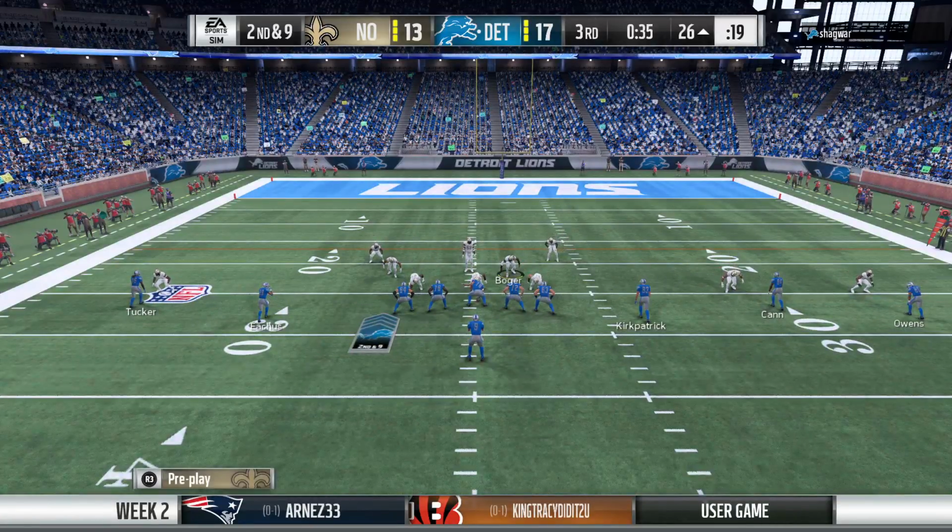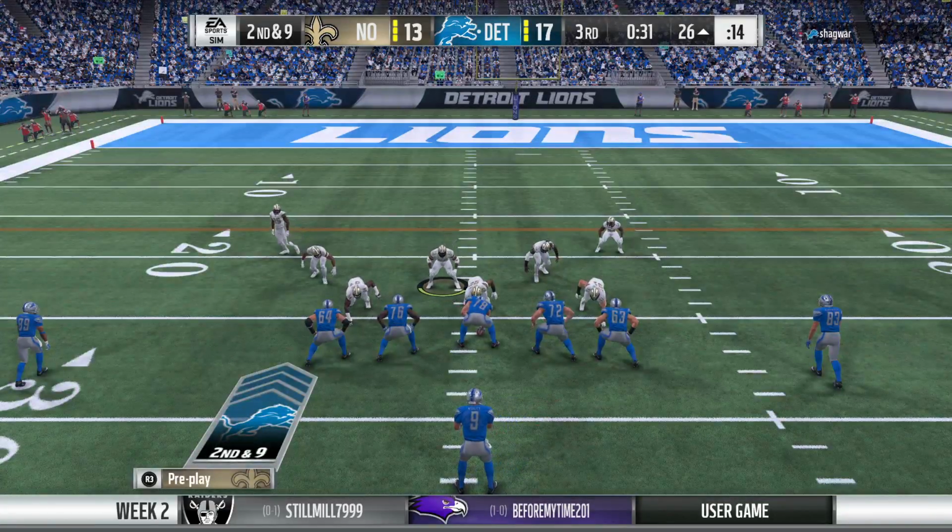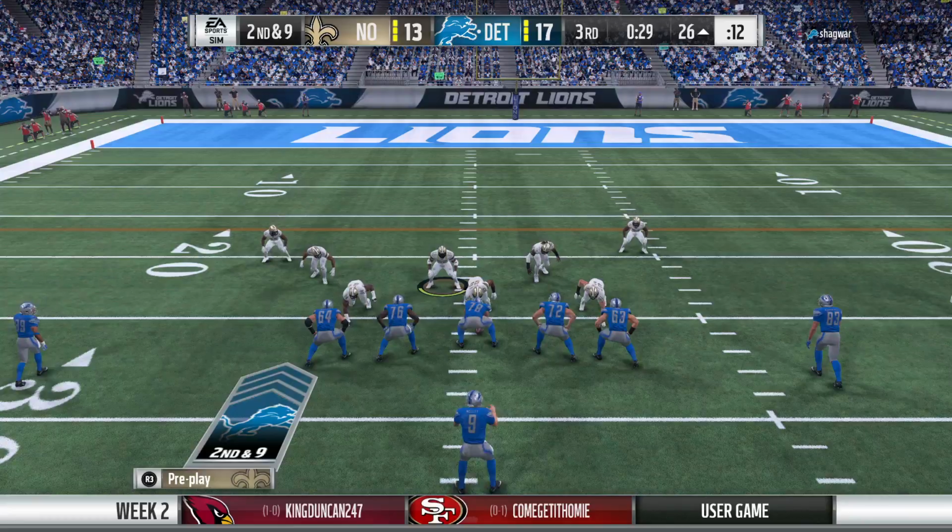Set. Green. No. Check. Patriot. All right, now, lucky 56. Lucky 56. Detroit.